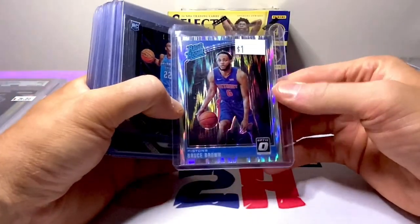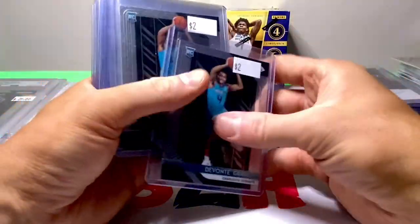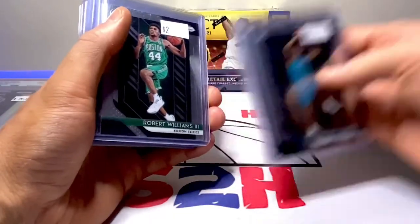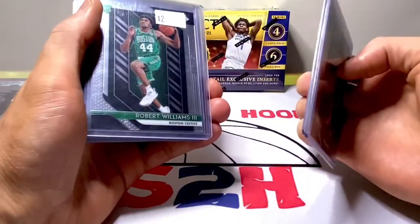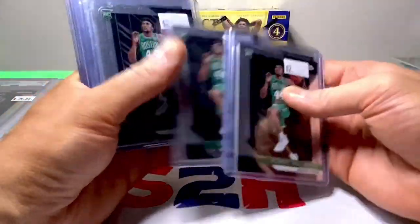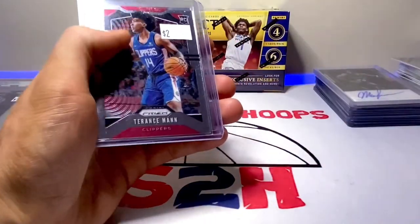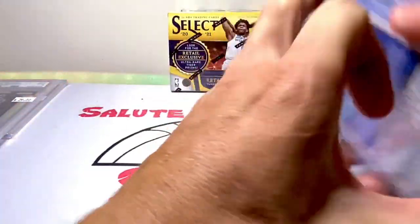So we got a little Bruce Brown action, some Dieng base, Devonte' Graham. I think he's going to do really well on his new team this year, so I had to pick him up for the $2. Robert Williams III, a guy that's been improving every year since he's been in the league. So we'll see how he does this year. Picked these up. And then a couple of Terrance Mann Prizm bases as well.